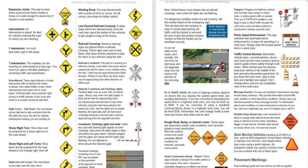In a work zone, the lives of highway workers depend on drivers like you obeying the posted speed limits and avoiding distractions. If you are convicted of exceeding the speed limit in a highway work zone, you may be fined up to $500. If you are convicted of using a handheld communications device in a highway work zone, you will be fined $250. Remember, the color orange marks a work zone and means slow down and be alert.